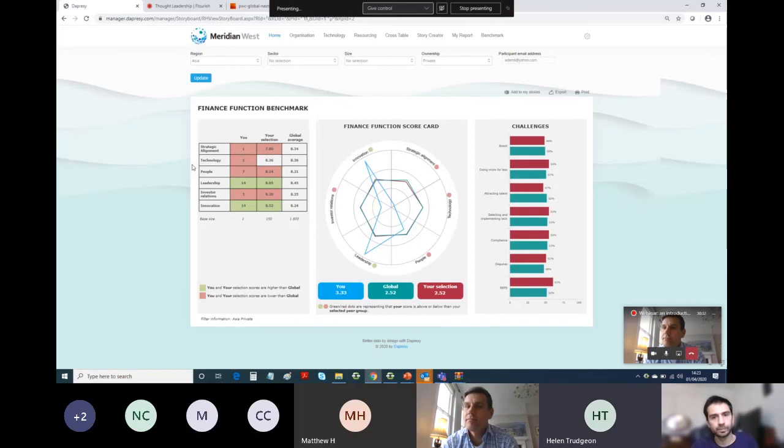And you can also set up an API across to your CRM and your other internal systems. Yep, you certainly can.